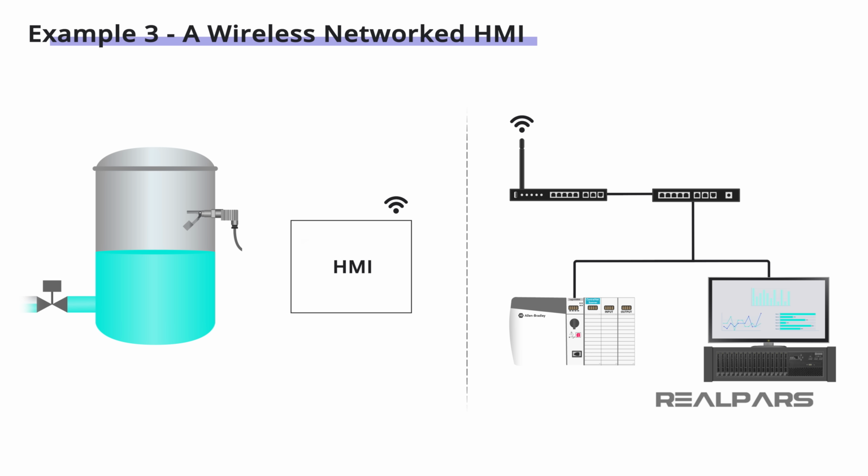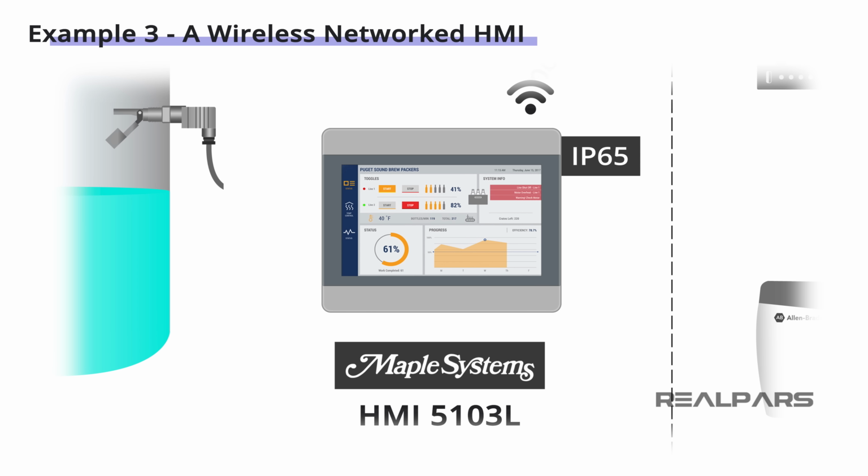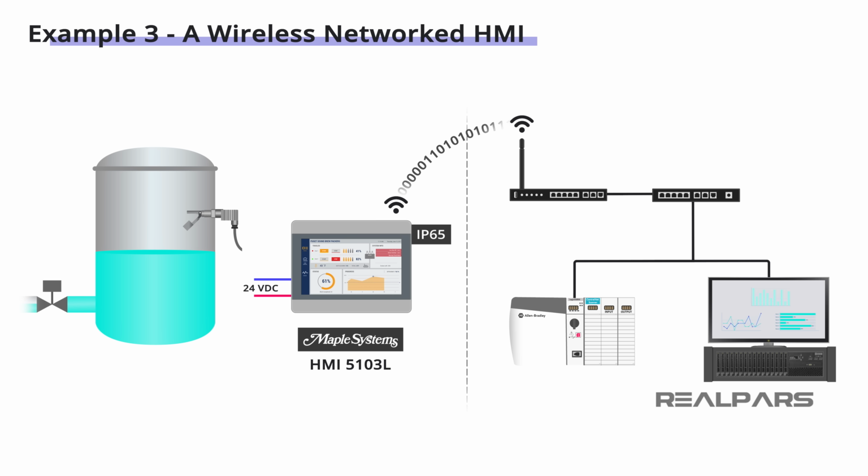Suppose I have an HMI in a tank farm, and I want an HMI panel that can communicate with my controller wirelessly. Which HMI can I use to meet this need? Maple Systems has a rugged, versatile HMI panel in an IP65 rated enclosure with Wi-Fi connectivity. The HMI 5103L has a 10-inch touchscreen, a bright LCD display, and can operate on 24 volts DC for safety and convenience. This is the perfect HMI for monitoring tank levels and other tank farm sensors and equipment in the field.